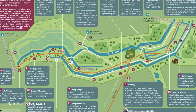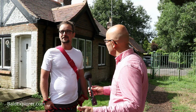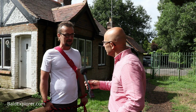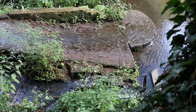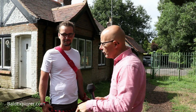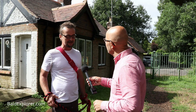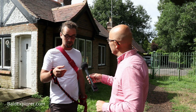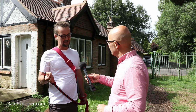So we're in Chilworth, which is near Guildford, about 3 miles southeast of Guildford. And we have the River Tillingbourne, which would have powered these mills. We know this is quite a historic spot because there were several mills along here in the past, everything from paper mills to corn and fulling.